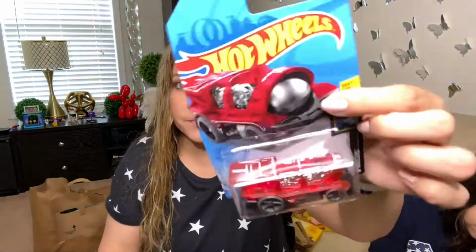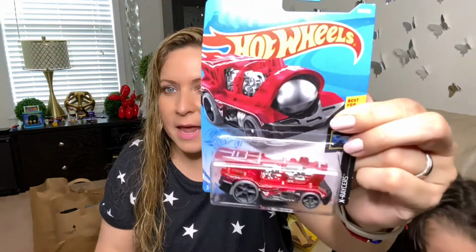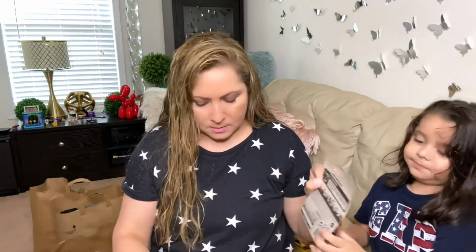I found this. Wait, there's another car here. This is a locomotive. It's a red, like a train locomotive. So this is for you. Do you want this? Yeah. Okay.